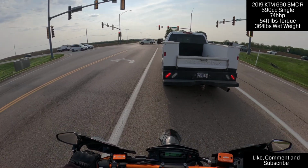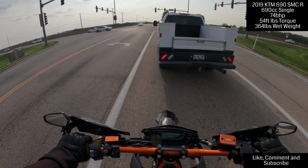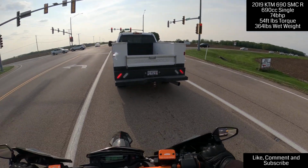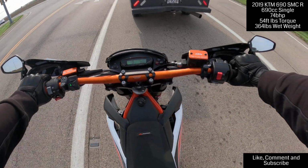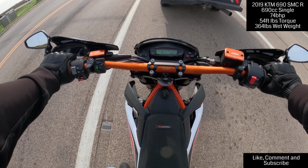Okay, another light. We are having a great time today. Lights and lights and lights. There is nothing as far as electronics to really talk about with this bike.